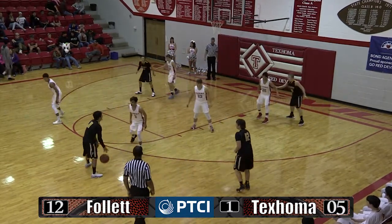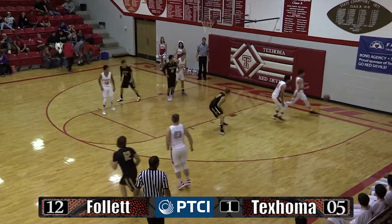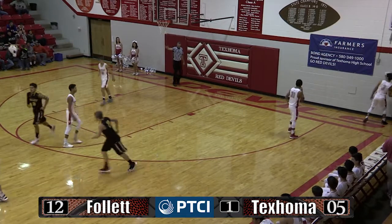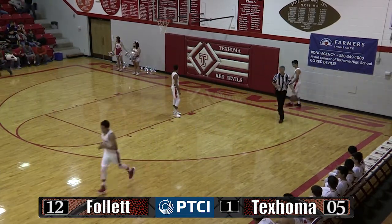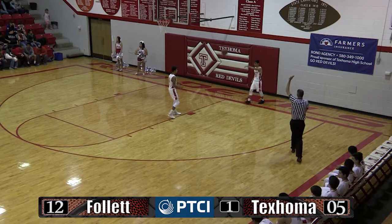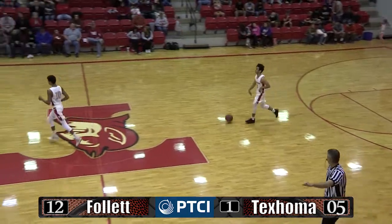6-point lead for Follett. 3-point shot from the wing. No, and out of bounds. Jackson Rainier couldn't make that one go. And Texhoma with an opportunity to cut into this lead.